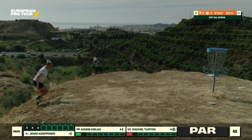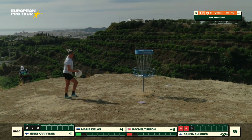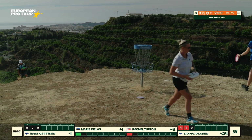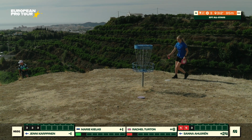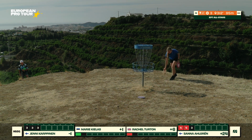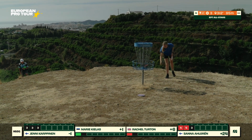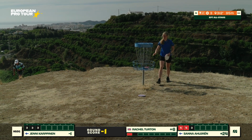And Sanna actually with a solid par save. I had mentioned that I thought she was just playing for the 3, but did give herself a pretty good birdie chance, although not capitalizing on it. Really, in no danger at all throughout her play on this hole. Came close to it with that missed putt, but still close enough to secure the 3.